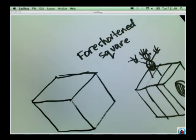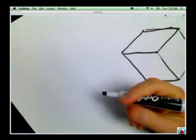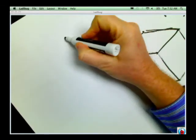Well, good morning, everyone. This is Mr. Nelson. I'm sorry that I was sick last week and we were unable to do our drawing lesson for Tuesday of last week, but a quick review. This is a foreshortened square. I'm going to go ahead and draw another one. So while you're getting out your paper and pencils to be able to do this, we're just going to do a quick review. A foreshortened square is made by making 4 points.